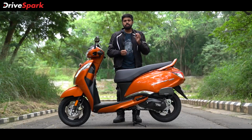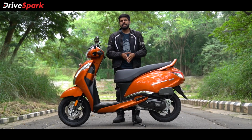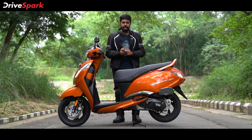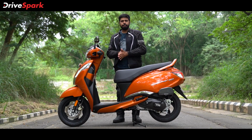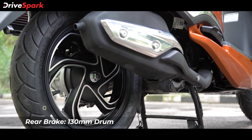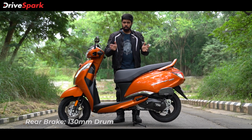The all-new TVS Jupiter 125 is based on a new chassis and TVS claims it is lighter and more rigid, and that should aid in handling. Now, in terms of brakes, it's got a 220mm disc up front and at the rear it's got a 130mm drum brake. Now this is the top spec model.